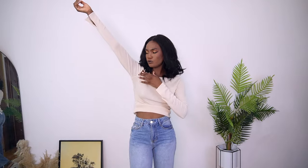With regards to the top, I do feel like it's a bit bulky here, but that could also be because my arms can be a bit too thin, so maybe it's just slightly big. However, I love it, and I'll be styling it.